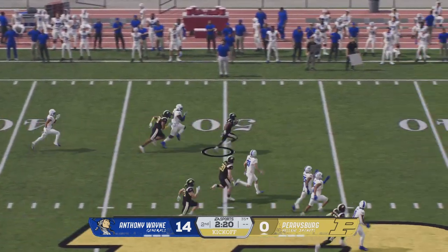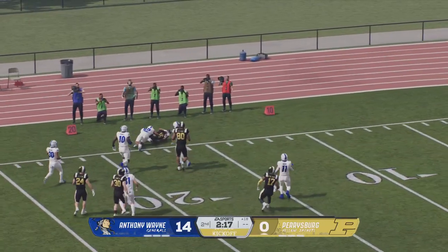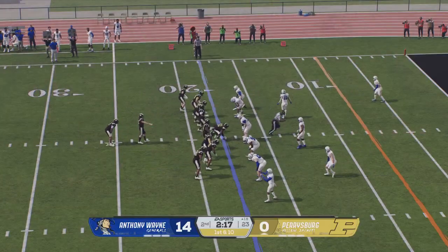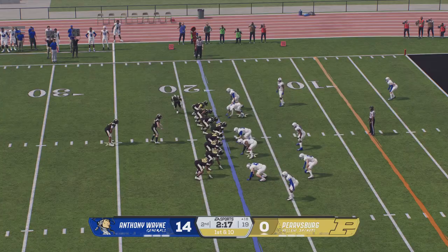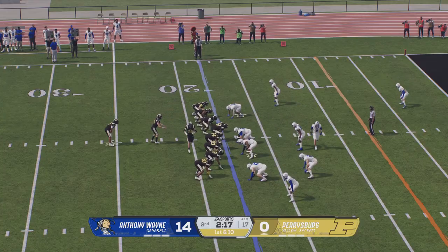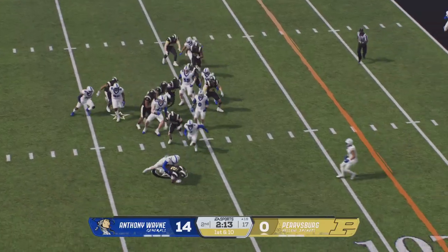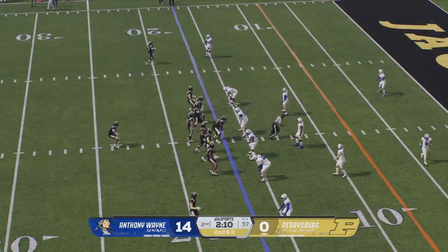Makes a move. He's got an alley. Out of the crowd, wide open, and it's a foot race. A dynamic return, explosive, and got loose on this kick coverage team, and they were barely able to keep him from taking it all the way. They'll try the right side. Not much working there. It'll be 2nd and 9.